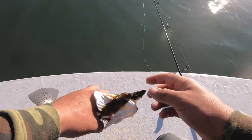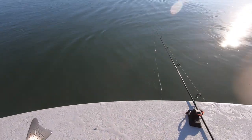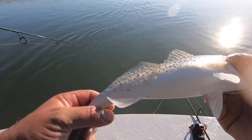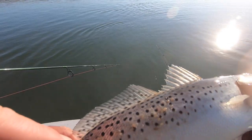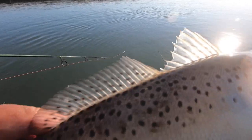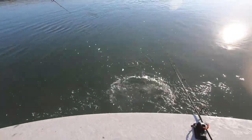Look at all these sea lice marks on this one. He must have just come out of the ocean. See that? Yeah. See all the sea lice moving around on him? Yeah, look at that one that's moving super fast. Gross. Those are gross.